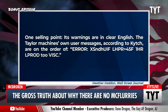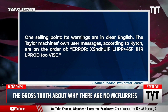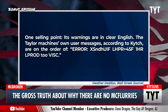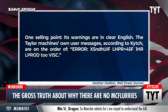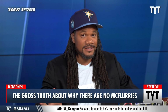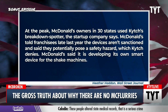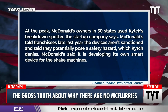Normally, the Taylor machines, who make these ice cream machines, have user messages, and according to Kitch, they look something like "error," and a lot of random text that means nothing to any human being. It's actually text that you have to look up in the manual to see what's going on. So, not only that, this gets better. At the peak, McDonald's owners in 30 states used Kitch's breakdown spotter, the startup company said. Many McDonald's have used it.